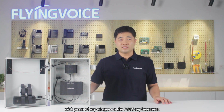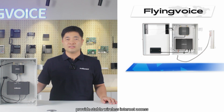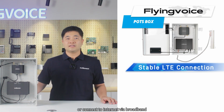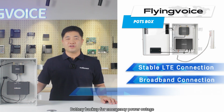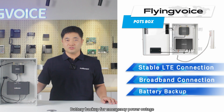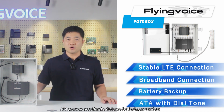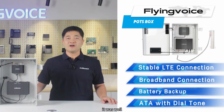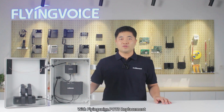With years of experience in POS replacement, the Flyingvoice POS box provides stable wireless internet access or connects to the internet via broadband. Battery backup is included for emergency power outages. The ATA gateway provides the dial tone for the legacy modem. It was well designed to support modem-based applications. With Flyingvoice POS replacement, you can ensure your business has no interruption.